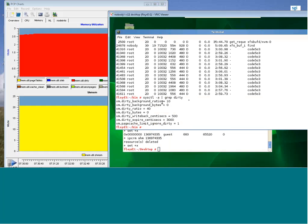So I should start flushing when I'm 10% dirty or 30 seconds old. Once I get to 40% dirty, my processes will go to sleep. I no longer do delayed write allocation, and everything goes to sleep on an IO. But those are all default. So on a 256 gig machine, that means about 25 gig before I start flushing. So I'm taking 10% of the 256 gig.